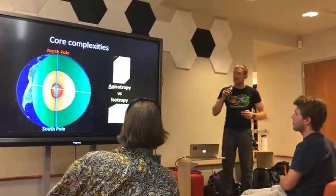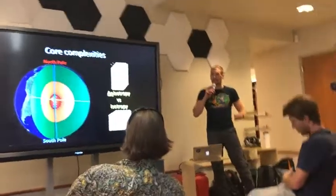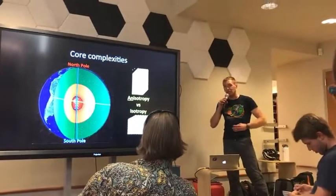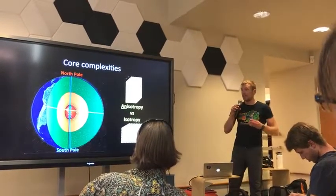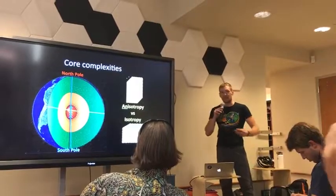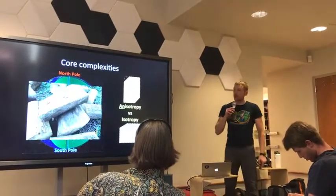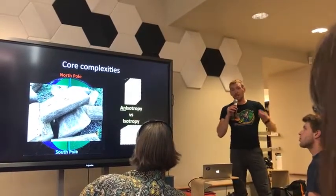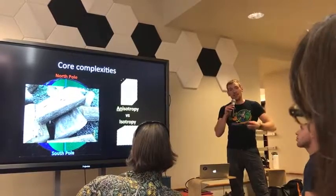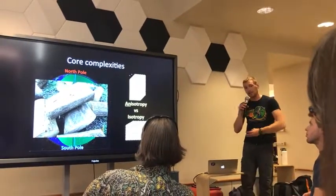And we refer to this pattern as anisotropy. Anisotropy meaning not the same, in contrast to isotropy, which means the same. An anisotropic material looks different in different directions, depending on what direction you're looking at it from. For example, wood is anisotropic. It is hard to break across the grain, but it's easy to break along the grain. So wood has anisotropic strength.